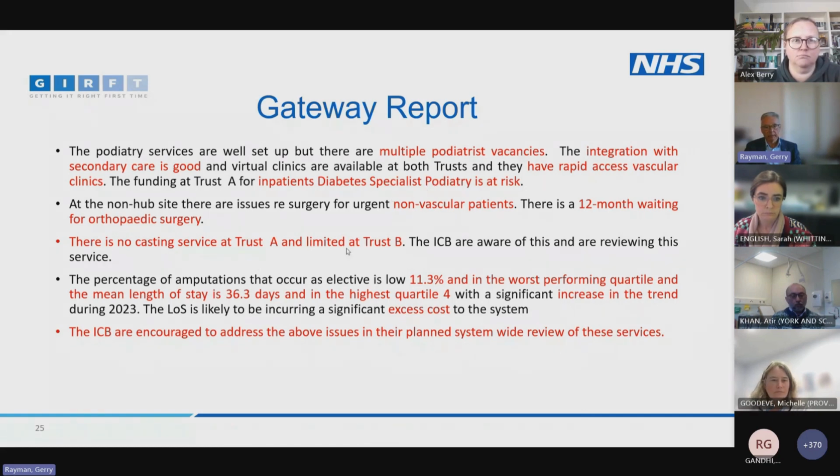At the non-hub site, surgery for non-vascular patients is a problem. So there's a 12-month waiting list for orthopedic surgery. There's no casting at Trust A and limited at Trust B. The ICB are aware of this and are going to review that service. As I've shown you, the percentage of amputations going as elective is low, and this is one of the worst performing ICBs for mean lengths of stay. And we highlight the fact that this is going to cost the system quite a lot. So in summary, the ICB are encouraged to address the above issues in their planned system review. And I think these sorts of reports have been very helpful to both the providers of services and also the commissioners of service.